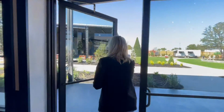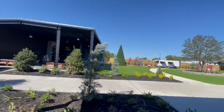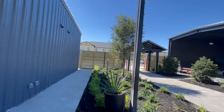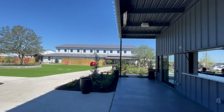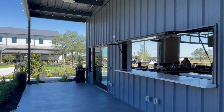All right, so we're going to come back outside here. As you can see, there's several different. So yeah, the parking lot basically wraps around the whole property. So yeah. Several different ways to enter into the property. Yeah, depending on what you're here for.